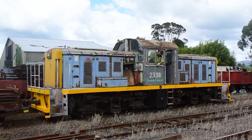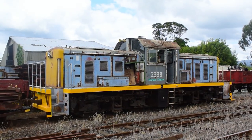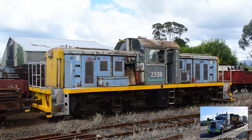DSC 2338 left the DBR sitting in the yard just across from the station, and went back to the truck siding to await the arrival of DBR 1199 the next morning.